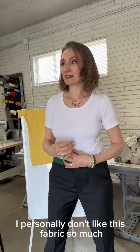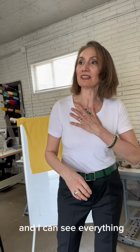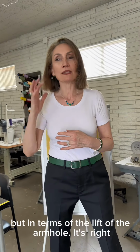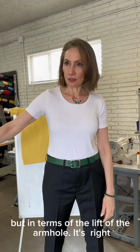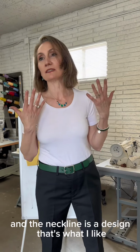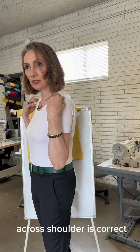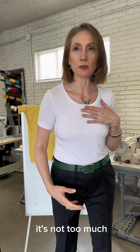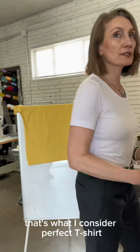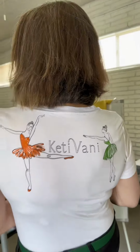I personally don't like this fabric so much because it's a little bit sheer and I can see everything. I like it a little bit thicker, but in terms of the lift, the armhole is right. If I lift here, the t-shirt doesn't go up. It's right on the 45 degrees. And the neckline is a design. That's what I like, open neck. Shoulder slope is correct, across shoulder is correct, across front is not too much. So that's what I consider a perfect t-shirt. And it's called the Etsy t-shirt.